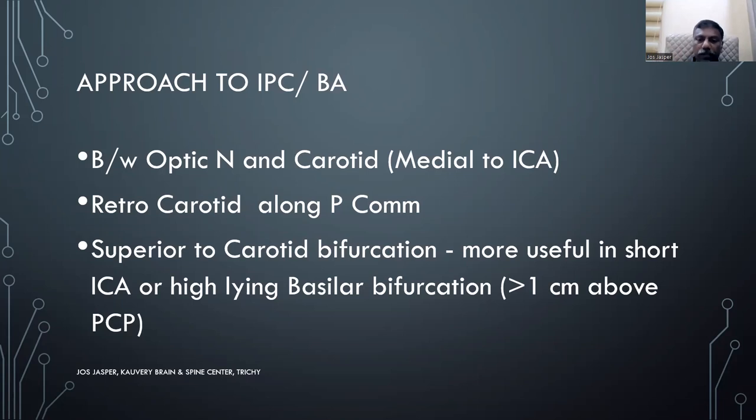So we keep on changing our axis. Either you go between the optic nerve and the carotid, that is medial to the internal carotid artery, or you can go behind, retrocarotid, along the PCOM, or rarely you can go superior to the carotid bifurcation also. But this is more useful if your internal carotid artery itself is very short, so you have lots of space above, or your basilar bifurcation is very high. So you need that extensive leverage to reach the aneurysm.